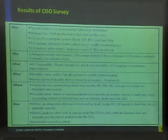So we went out and confirmed these thoughts by interviewing well over 100 CISOs in a variety of organizations and found out a couple of things, such as, basically all companies want metrics. Some companies are actually producing metrics right now, and most companies could really use help making effective use of metrics. And you can see some of the details. The slides, I presume, will be distributed after the fact. But there's the who, the why, the what, the when, the where, and the how of security metrics. I'll give you a couple of highlights here.